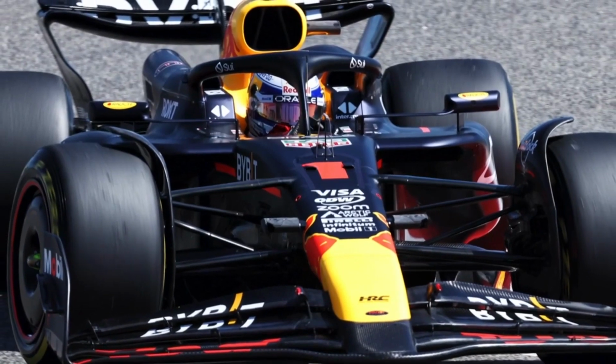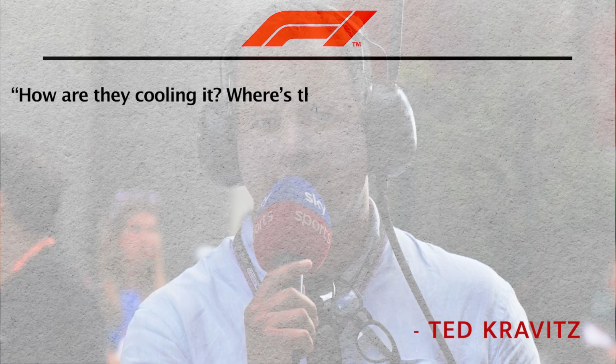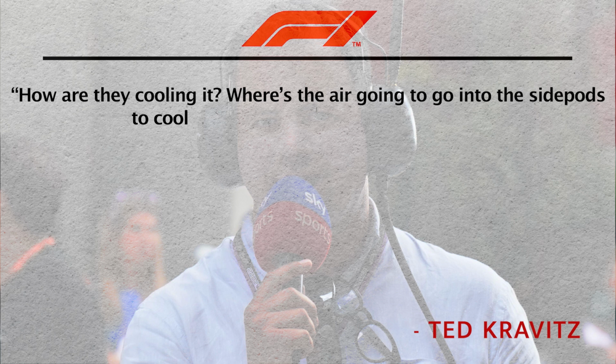Speaking during F1's testing coverage, Sky Sports' Ted Kravitz offered some insight into Red Bull's sidepods and cooling. How are they cooling it? Where's the air going to go into the sidepods to cool the car? Well, we have our answer, he said.